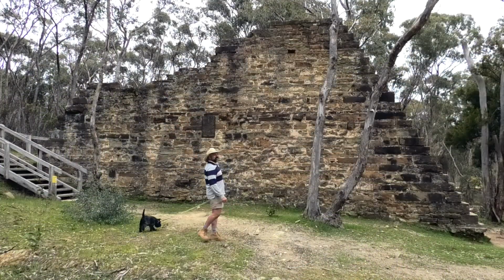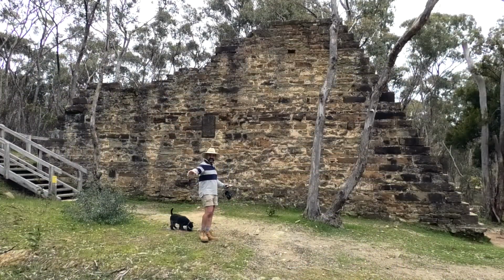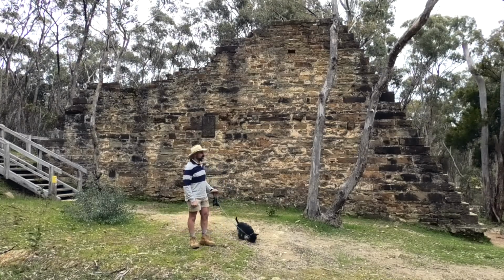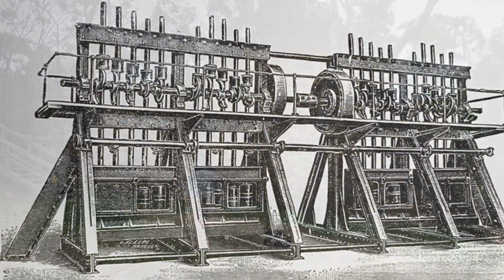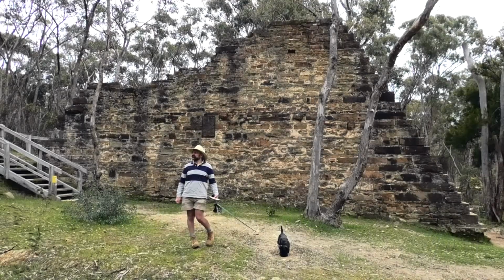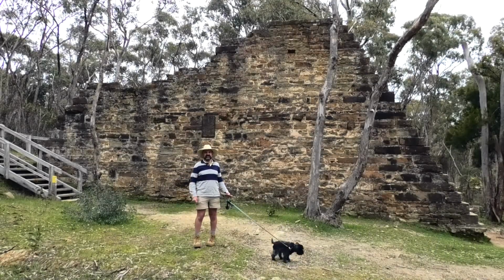It's a mighty wall, as you can see behind me. So in this area, there would have been a massive building to hold those 15 stamp batteries. They would have been banging 24 hours a day, echoing in the surrounding area. There wouldn't have been many trees around here because a lot of them would have been all chopped down.